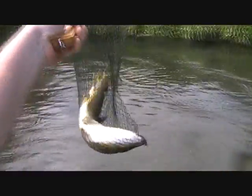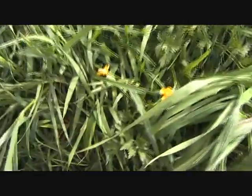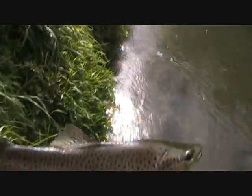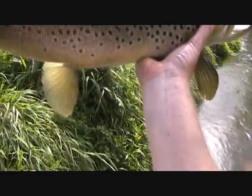Oh yeah, and that's a good jackfish of about going towards 5 pound. Yeah, 4.5 pound. 4.5 pound jack. Better days, but still a good fish.